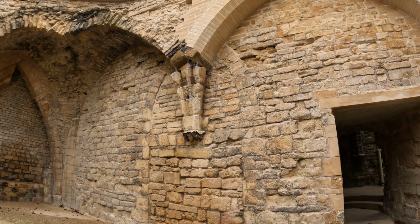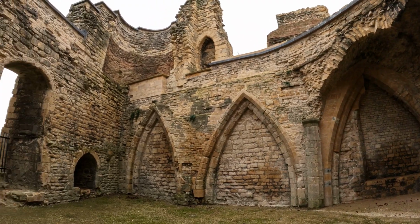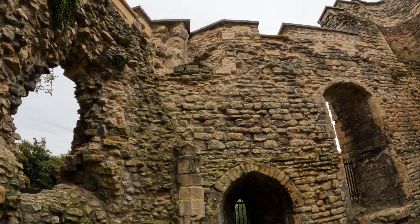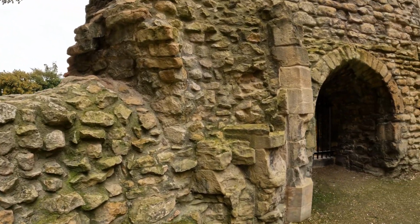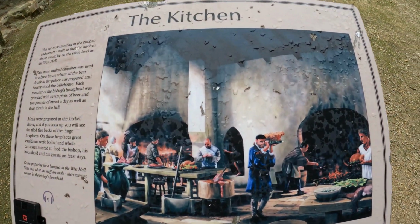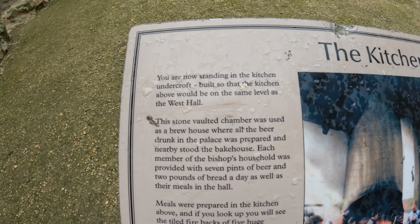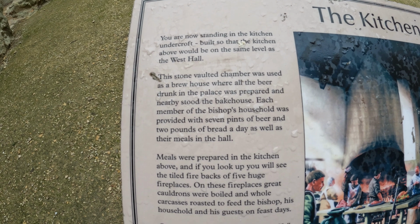We are now standing in the kitchen Undercroft, built so that the kitchen above would be on the same level as the West Hall. This stone-vaulted chamber was used as a brew house, where all the beer drunk in the palace was prepared, and nearby stood the bakehouse. Each member of the bishop's household was provided with 7 pints of beer and 2 pounds of bread a day, as well as their meals in the hall.